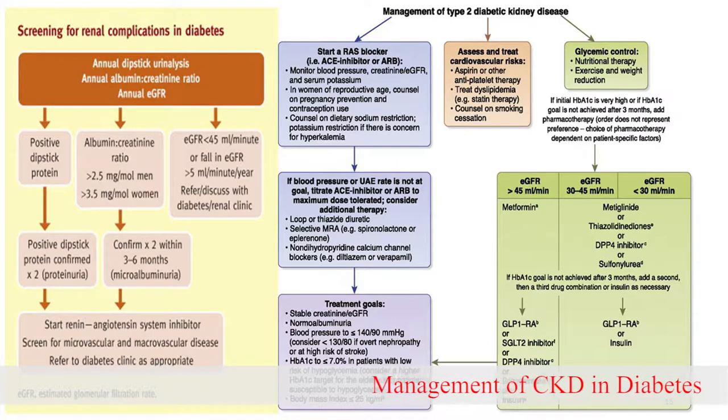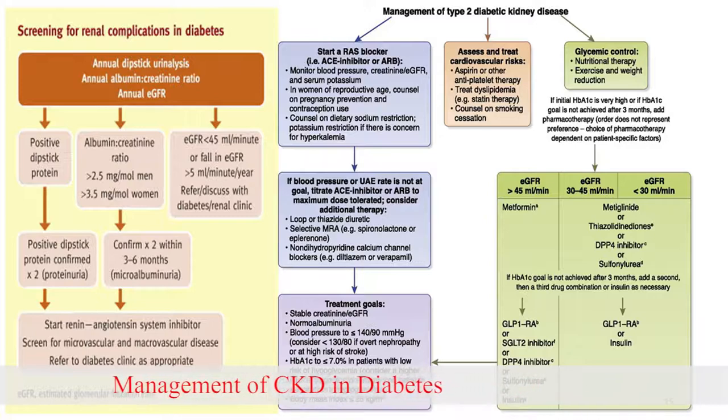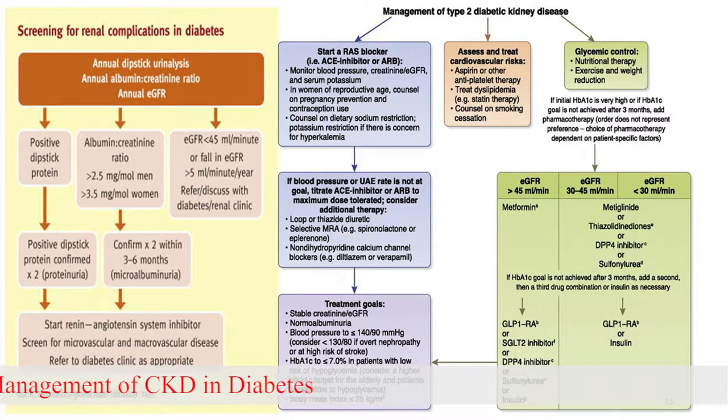If eGFR is more than 45, you can use everything. You can use metformin, you have GLP-1, SGLT2. This is the area for SGLT2. If you have less than 30, you have fewer drugs, but linagliptin can be used in every stage of the kidney diseases. So this is a good thing about linagliptin.